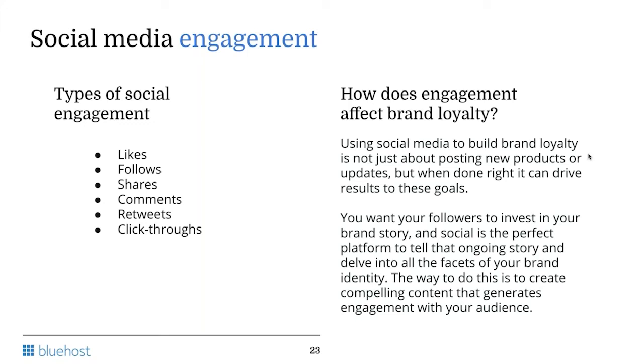And then click-throughs are basically saying, like, hey, check out the link in my bio, or hey, here's a link to go and buy this thing that I'm selling, or whatever. People clicking on it says that they probably have an interest. What I do find interesting is that if someone clicks on it and then they don't purchase, that may tell you that you have a gap in your experience. And so there's a lot of ways to measure that kind of stuff.